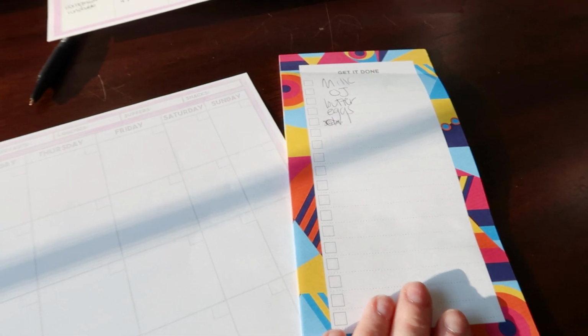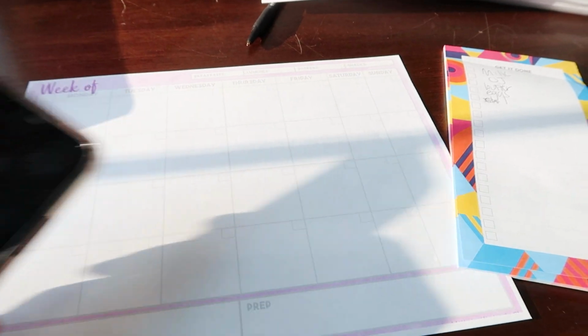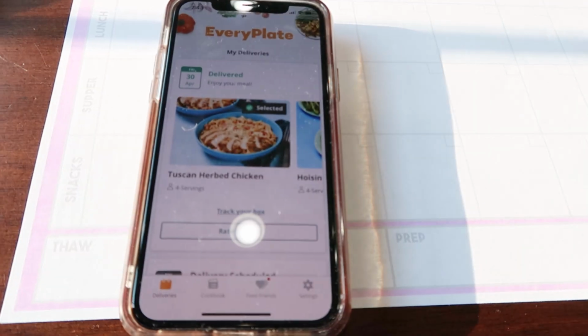But I just take my month and I look at that while I plan out the week. I have a list here of things we need to add, and then I go into my Instacart and add everything for Aldi. I also have been using EveryPlate.